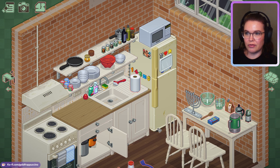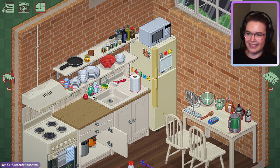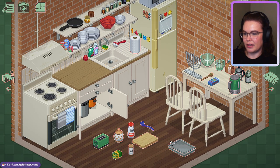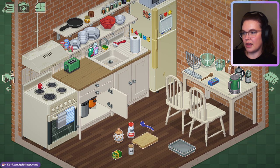Oh! Wow! I didn't think that would work. Not my choice, but it can go there. Yeah, I guess it's gonna have to, because I wouldn't want to take up table space either. Alright, well, I'm putting the toaster here. I'm gonna move the egg timer over closer.